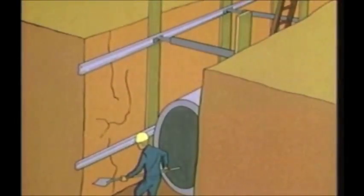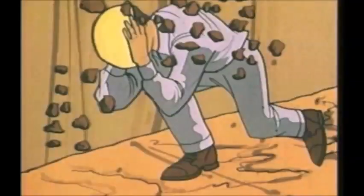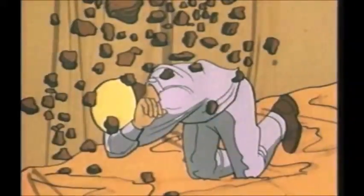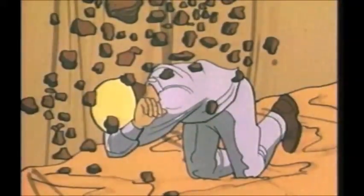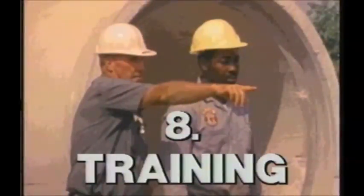The safest place is inside a pipe. If you don't have time, get against the solid wall. By holding your arms in front of you like this, you might be able to keep dirt away from your chest and create an air pocket so you can breathe. One of the most important elements of your site safety plan is training requirements.